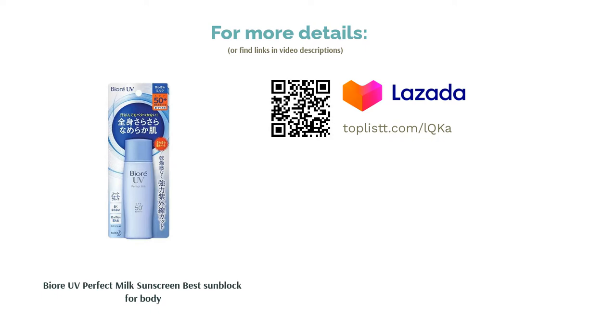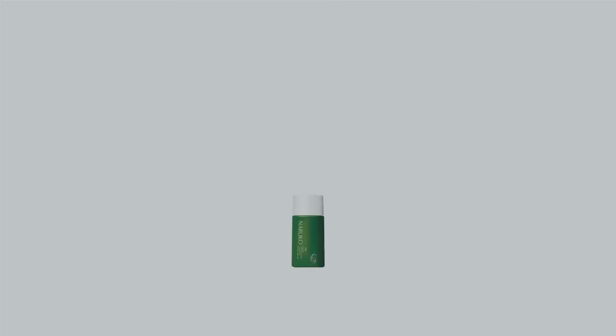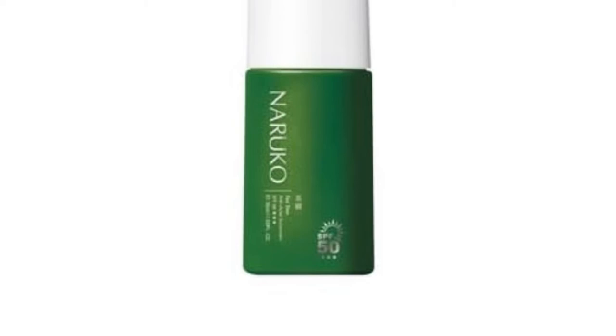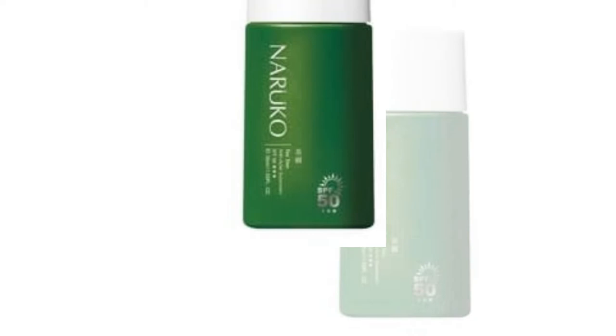The next product is Naruko Tea Tree Anti-Acne Sunscreen SPF 50, Best Sunblock for Acne-Prone Skin. Finding the right sunblock for people with acne skin may be quite a challenge. There is a general rule to avoid layering of products during a breakout, but it shouldn't include leaving out sunblocks as they are essential in protecting the skin, especially during the recovering phase of a breakout. Naruko Tea Tree Anti-Acne Sunscreen may just be what you are looking for if you have acne-prone skin and require a good sunblock.